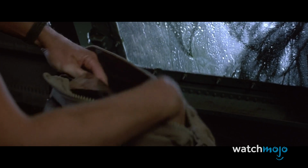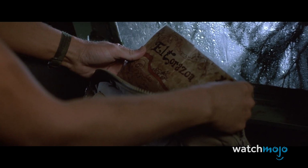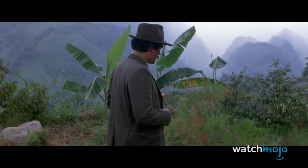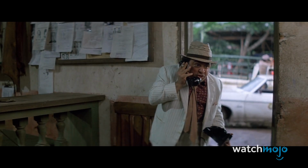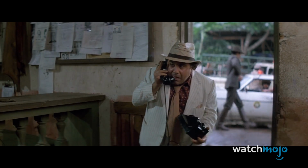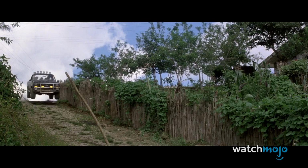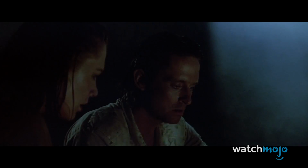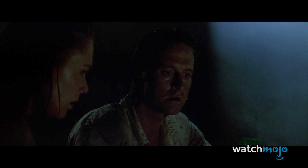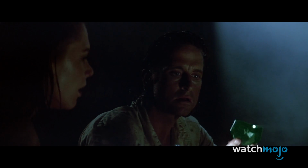It is there that they find a massive emerald called El Corazon, which is being sought by the corrupt Colonel Zolo. Romancing the Stone is the quintessential adventure movie. It has great characters, a fun and exotic location, lots of danger, and a gorgeous treasure sought by many. When people think of adventure movies, they think of Romancing the Stone and its beautiful emerald.